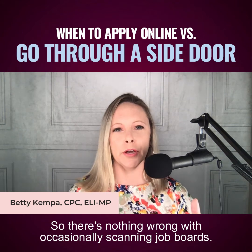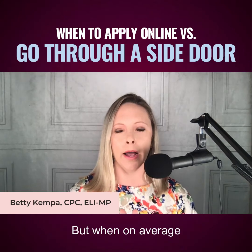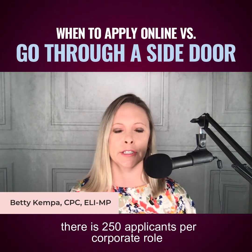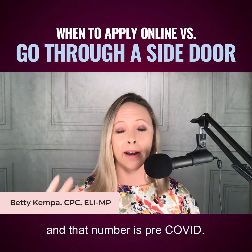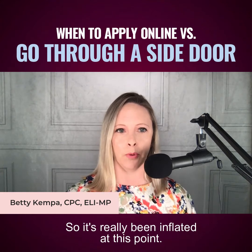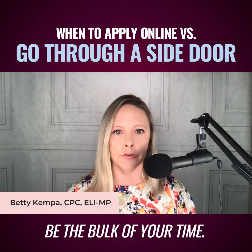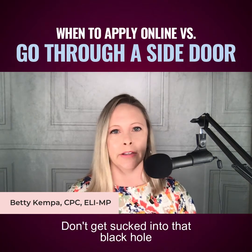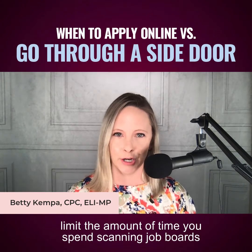So there's nothing wrong with occasionally scanning job boards, but when on average there are 250 applicants per corporate role, and that number is pre-COVID, right? So it's really been inflated at this point. Statistically, you do not want this to be the bulk of your time. Don't get sucked into that black hole. Limit the amount of time you spend scanning job boards.